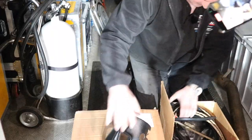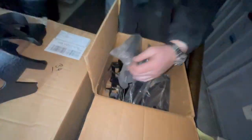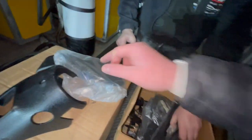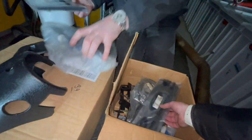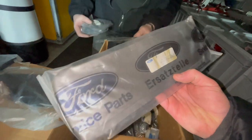More steering shrouds. They're front grille rubbers. Oh, right. Grunt grill. Oh, I need some of them. Look at them. Oh, more of them. I'm guessing they're just poverty specs here. Yeah, exactly. I've tried buying them from Ford before and they don't even have them listed.